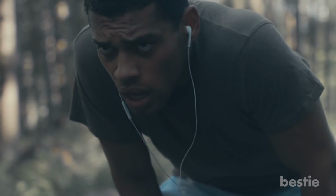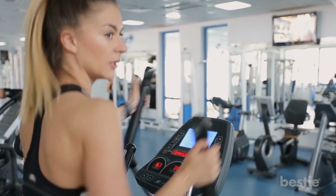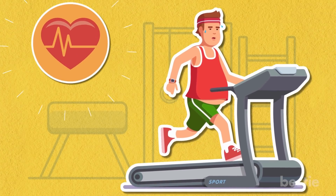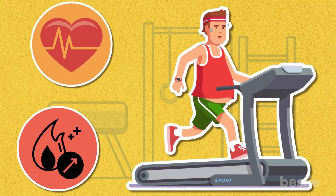That's perfectly normal. You'll be surprised how fast your body adjusts to cardiovascular activity once you start doing it on the regular. Cardiovascular activity can help burn calories, which is a great way to increase your calorie deficit every day.